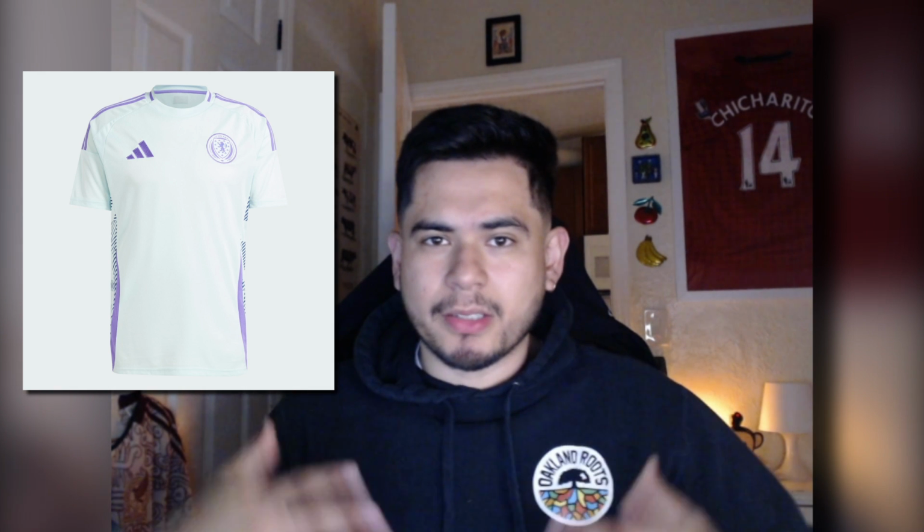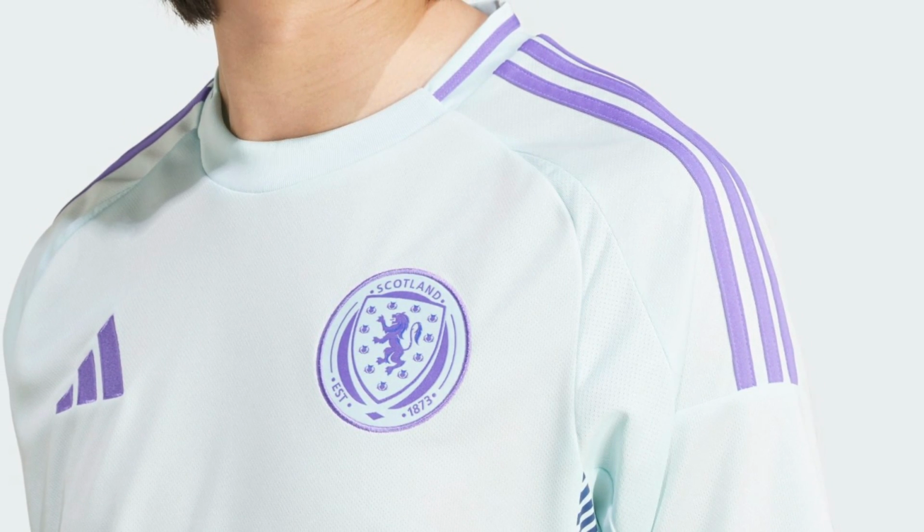Honestly, just kind of a mint base on the jersey, purple on the accents, both on the sleeves and the logos and the trims at the bottom.